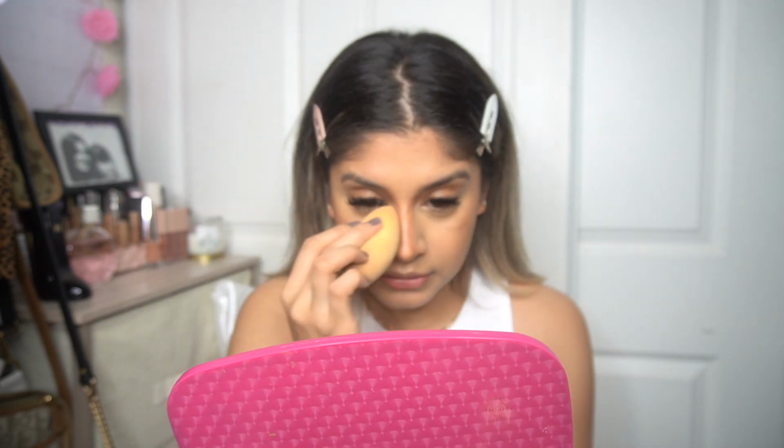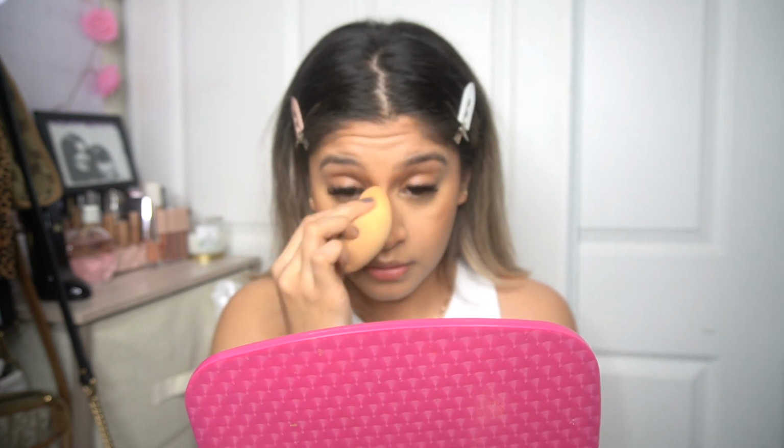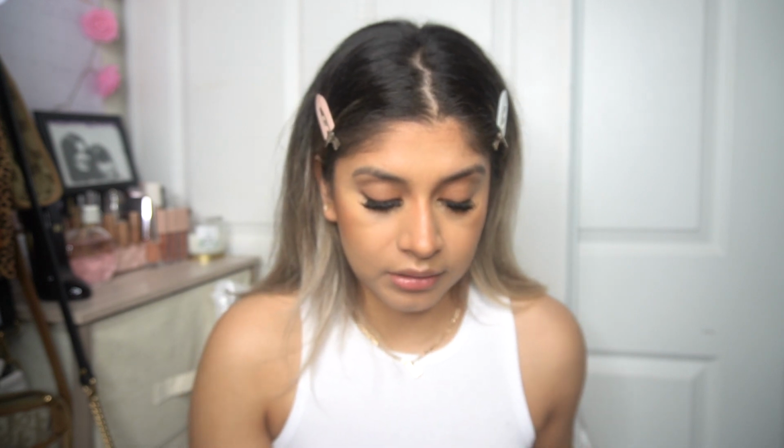Okay, I don't know if you guys can see the contour. It does look a little crazy right now, but now I'm just going over with the sponge a little bit on the sides. And then sometimes, depending on what it looks like, or if I added too much in the middle of my nose on the bridge here, I will add the lighter concealer. I'll add the lighter one, just a little bit though.